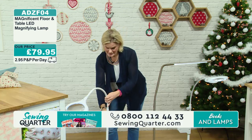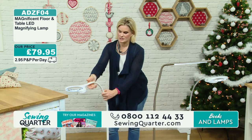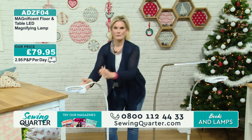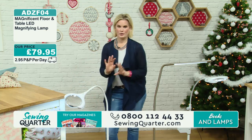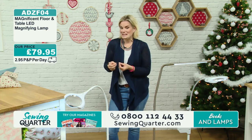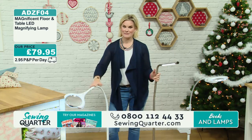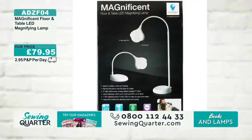So you can have it as a standard or you can have it as a desk lamp. Imagine that over the side as you sat down, knitting, sewing, whatever it is that you're doing. Beautiful reading lamp. Maybe you do jewellery, beading, anything like that. Absolutely perfect. So that is £79.95, and this is what you're getting: your standard and your desk, those are your two options. Again, really environmentally friendly bulbs in there, non-heating.